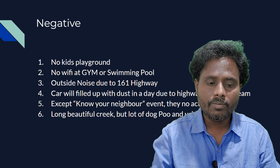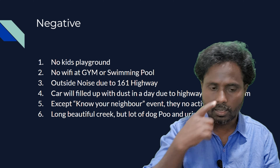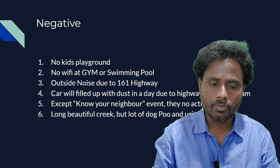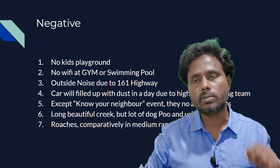We should blame the residents for not using those places properly, but the management also needs to enforce this, right? I don't think they are enforcing it. And the next one is roaches. So there are roaches here as well.